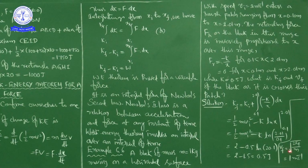Then you can find the final speed, because K is equal to half m v square. So Vf is equal to the square root of 2 Kf by m. Substituting the values, 2 into 0.5 is 1, and the mass is already given as 1, so the final answer is 1 meter per second. This is the solution to what they asked: one is the final kinetic energy, another is the final speed.